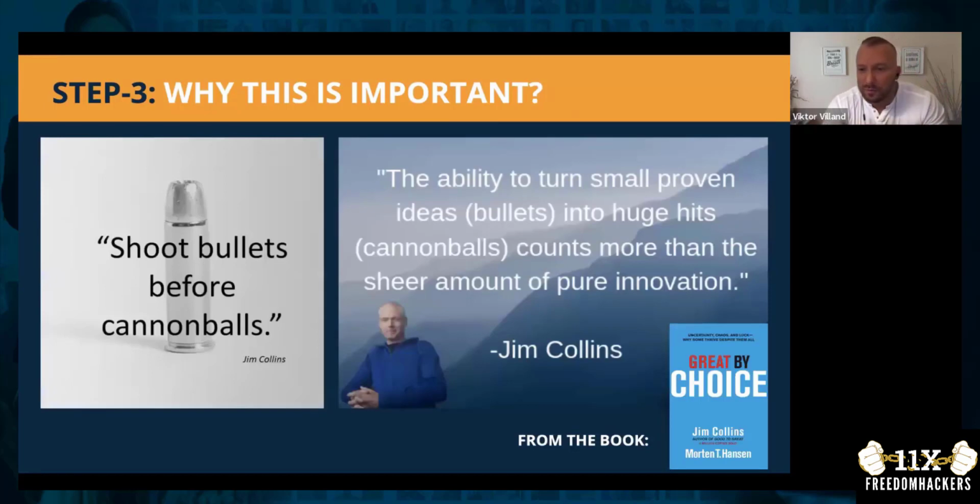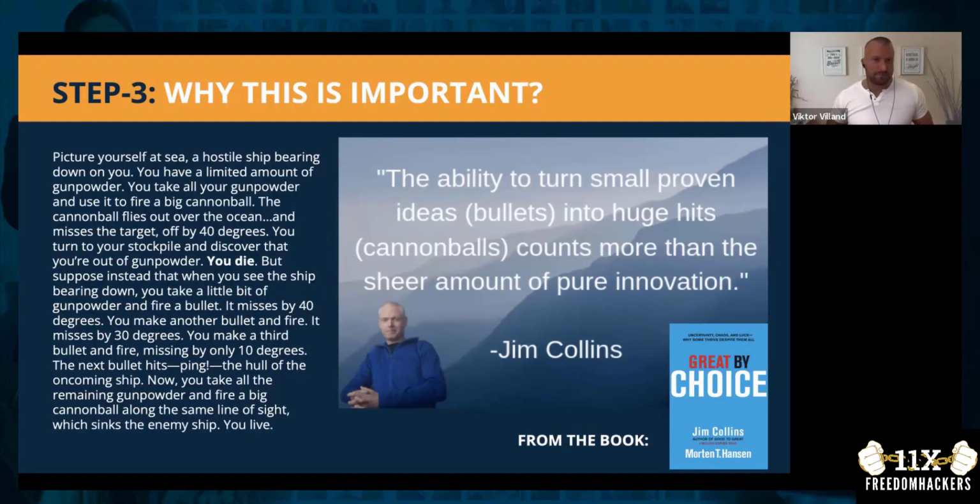And I remember this book, Great by Choice by Jim Collins, where the most successful companies always shoot bullets before cannonballs. It's about this minimum viable product, and testing that out before you actually go into the game. What it means is, picture yourself at sea, a hostile ship bearing down on you. You have a limited amount of gunpowder. You take all your gunpowder and use it to fire a big cannonball. The cannonball flies out over the ocean and misses the target, off by 40 degrees. Now you turn to the stockpile and discover that you have run out of gunpowder.